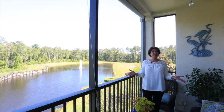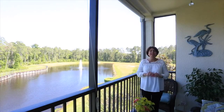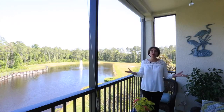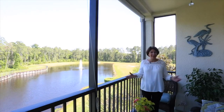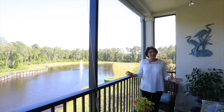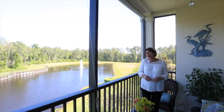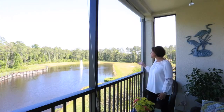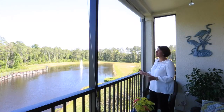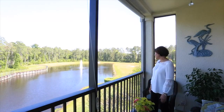Not only is this unit pristine and in unbelievable condition, but the views from this wonderful outdoor screened-in lanai are pristine views as well. This is one of my favorite places. I can just imagine having a cup of coffee in the morning, or maybe a glass of wine in the evening, and enjoying the spectacular view of the lake with these gorgeous fountains and the deep, thick, lush preserve from behind us.